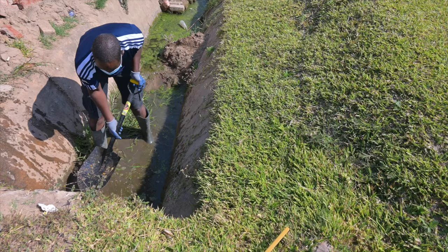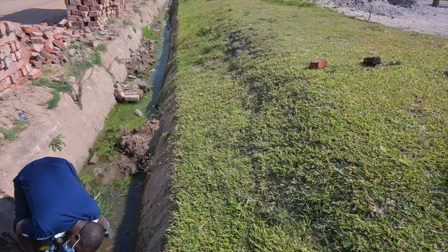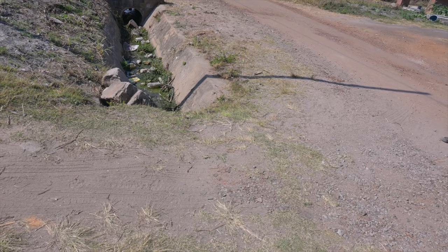I don't know how we are going to keep this clean, but I've looked at some of the neighbors. They've got a way where they clip it to keep this drain clean. This side as well is not looking good.